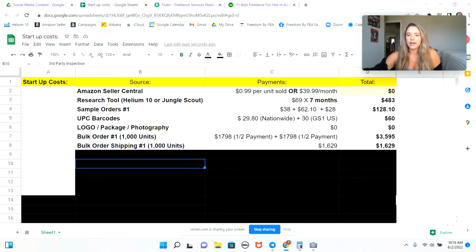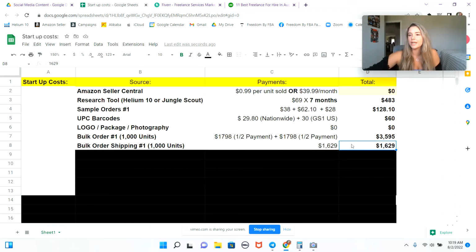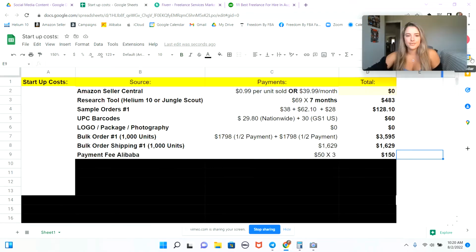Okay, and then for the shipping costs for my bulk order. I have a small, lightweight product, and I did shipping by air, and I used my supplier's freight forwarder. So the total cost for shipping for 1,000 units was $1,629.